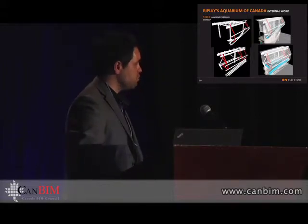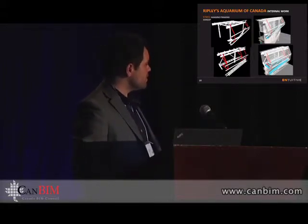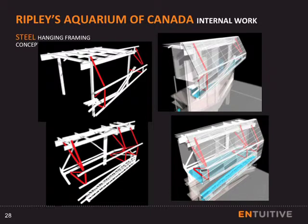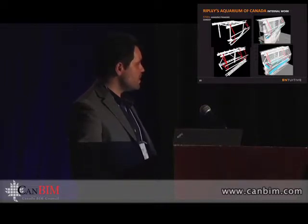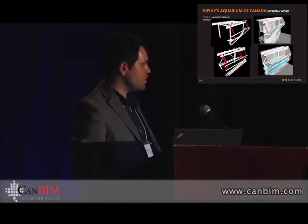So this is it broken down here. On the top left, you can see that the primary structure was somewhat straightforward. It was just your basic columns and steel roof framing throughout, and then the complex nature of it kind of came on the bottom right.